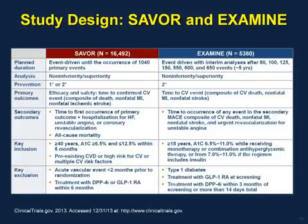Exclusion for SAVOR: acute vascular events 2 months prior to randomization, or treatment with a DPP-4 or GLP-1 within 6 months. In EXAMINE, the exclusion was type 1 diabetes, treatment with a GLP-1 at screening, treatment with a DPP-4 within 3 months of screening, or more than 14 days total. And those are the differences.